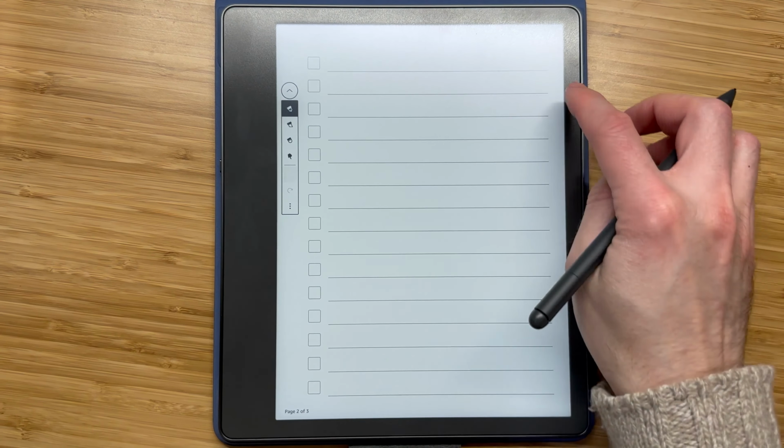I'll admit it, I'm going to be returning the Kindle Scribe. It just does not fit into my workflow. I much prefer to stay with the pen and the paper. But I return it very reluctantly because I had a great time and it was really fun to use. It just wasn't full-featured enough for me to consider using it long term.